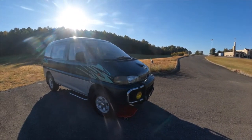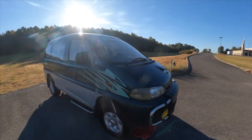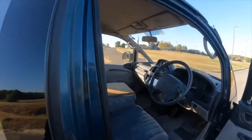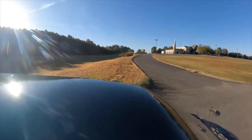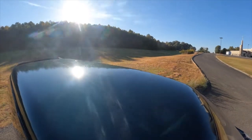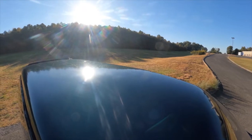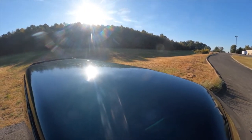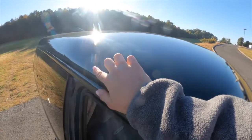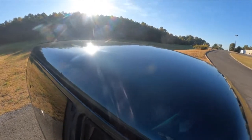Sun is super bright this morning, so I apologize about that, but we'll go ahead and take a look at the exterior of the vehicle and go over the many options that come with it. The roof is in good condition. It does come with the roof rack rails right under here, under the plastic, in case you did want to put any up here.